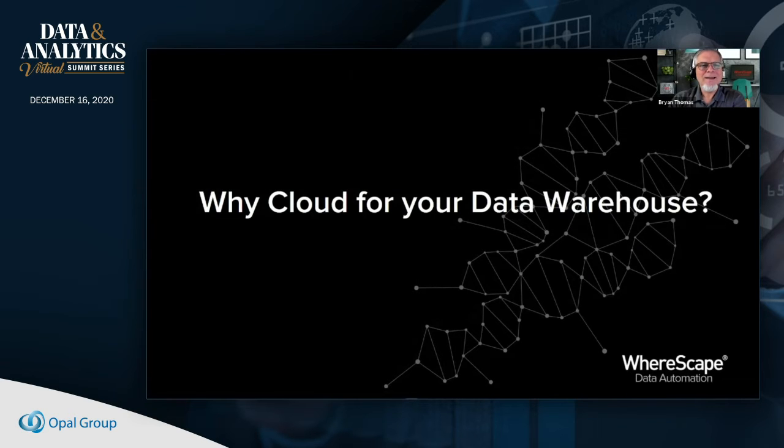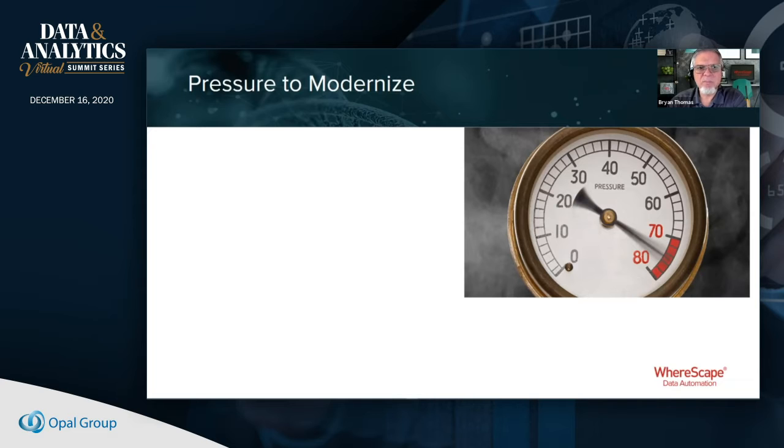So let's see, why do you want to move your data warehouse to the cloud? That's really an important topic these days. Companies are looking at going to the cloud because they want to free themselves from having to run a room full of servers. They want to focus on running their business, allowing their business intelligence teams to deliver that faster, better insight that we're all looking for. Now, why is that so important? Well, there's a lot of pressure to modernize these days. Everybody wants their systems to be modernized, whether that's the stockholders, the board of directors, or the C-level executives. Everyone's putting pressure on IT to modernize.